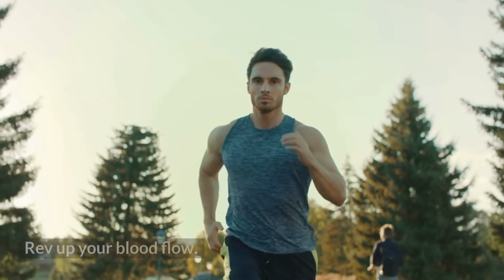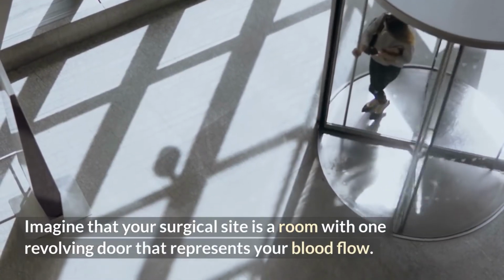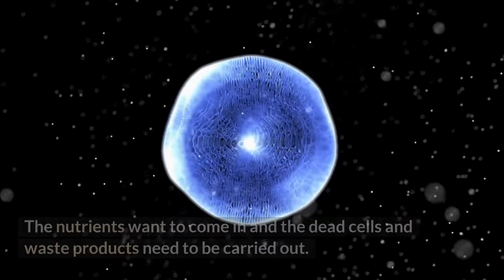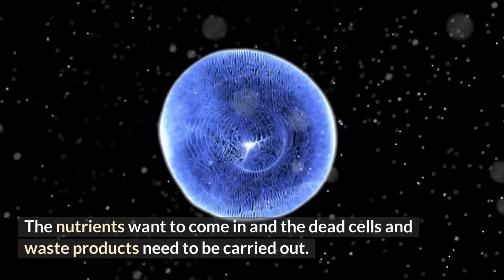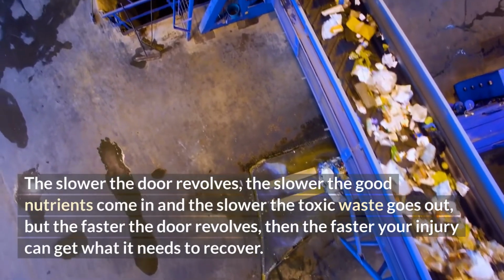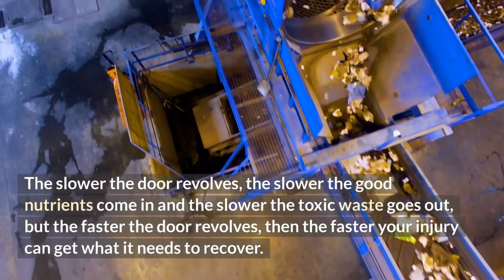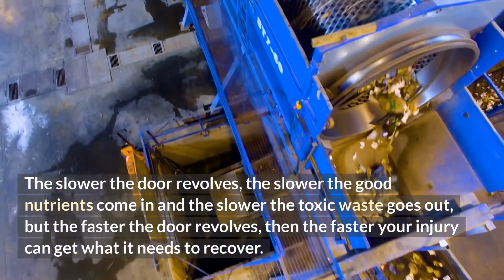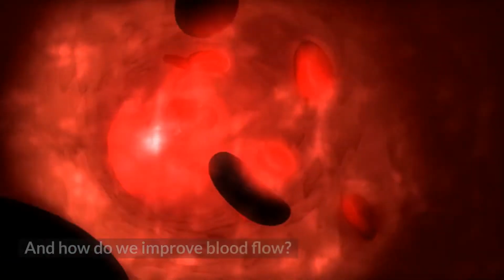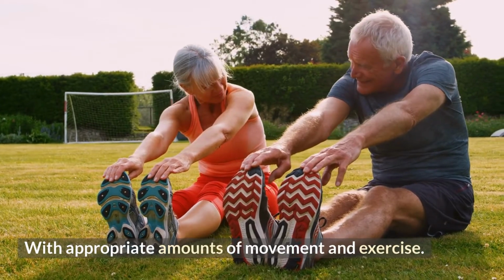Step 4. Rev up your blood flow. Imagine that your surgical site is a room with one revolving door that represents your blood flow. The nutrients want to come in, and the dead cells and waste products need to be carried out. The slower the door revolves, the slower the good nutrients come in and the slower the toxic waste goes out. But the faster the door revolves, the faster your injury can get what it needs to recover. And how do we improve blood flow? With appropriate amounts of movement and exercise.